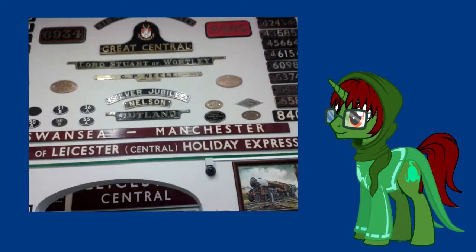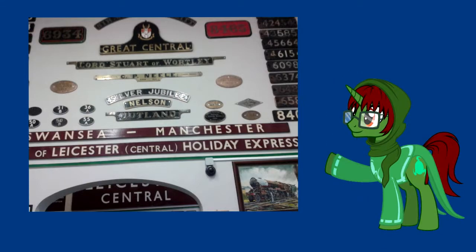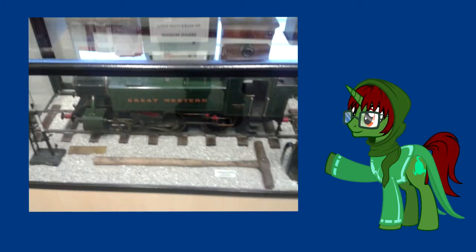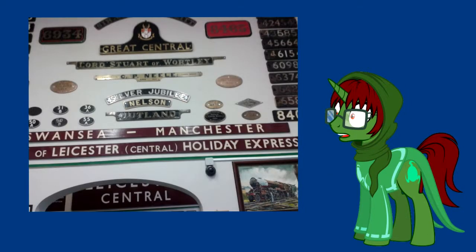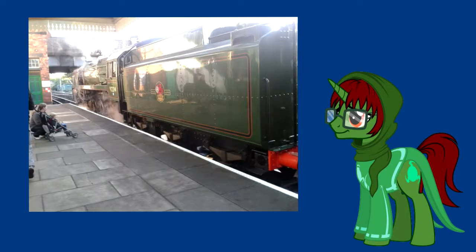After that, I had a quick look around the little museum at Loughborough Central. There was a surprising amount of stuff in such a small place. The museum seemed to hold everything, from a tiny model railway, 00 gauge model trains, a large pannier tank model, and lots of signs. After a quick snap of the 8F and the 9F, it finally came time to head home.